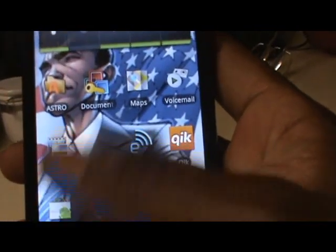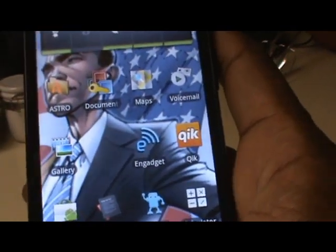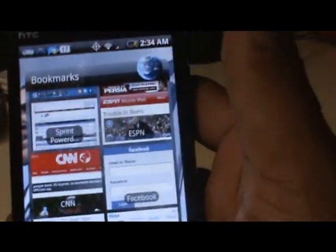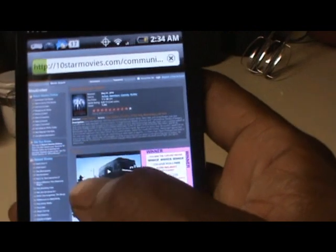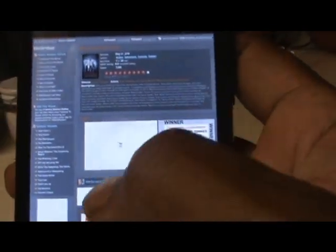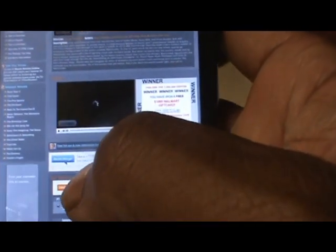Let's see here. The copy and paste feature, and I'll show a little bit of Flash. Also, loaded up a website here, 10-star movies. I like to use this to stream movies from my computer to my TV. And it looks like I hit the wrong link, sorry about that. But it's also a good example of the, actually I think this is just an HD movie embedded into a website. Sorry, a YouTube movie embedded into a website.